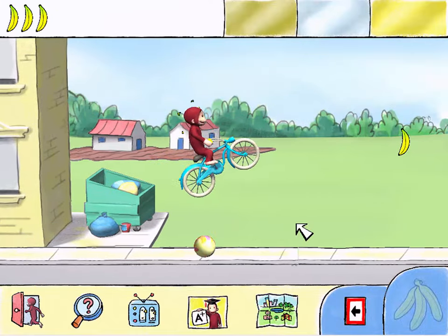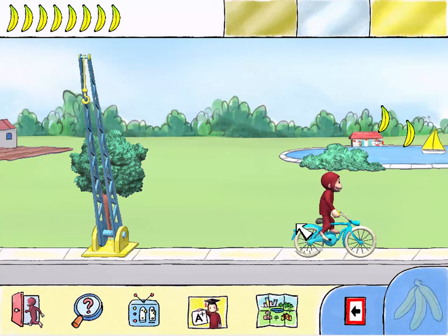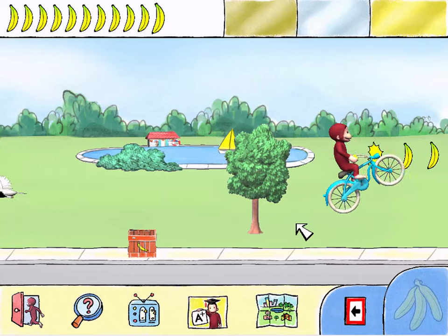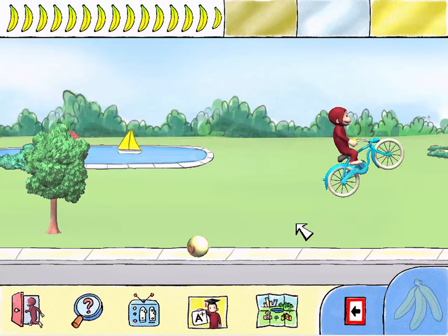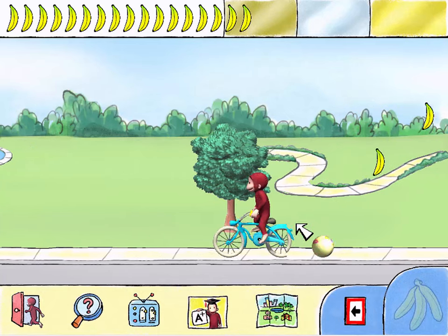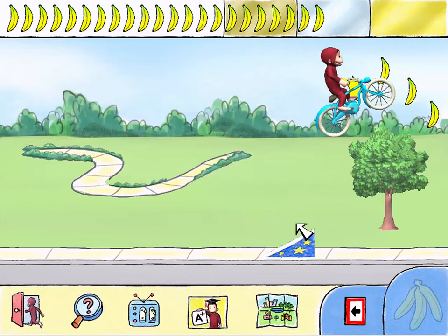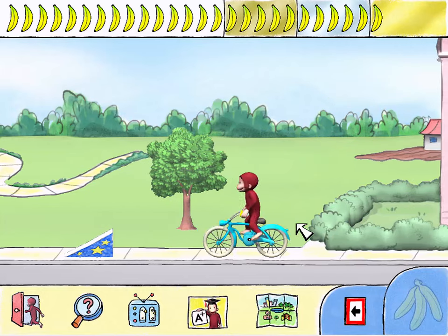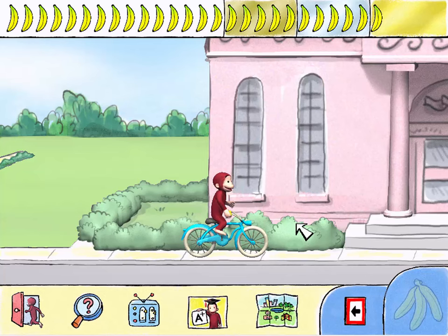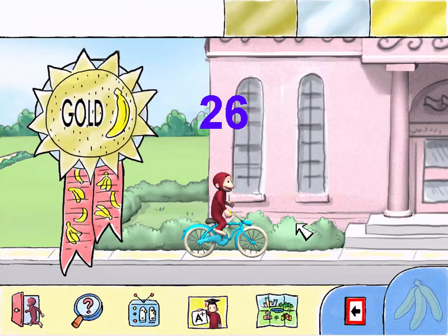George continued through the city on his bike. Steer George using the arrow keys and press the space bar to jump. Yes! Yes! Excellent! You made it! You earned a gold medal!